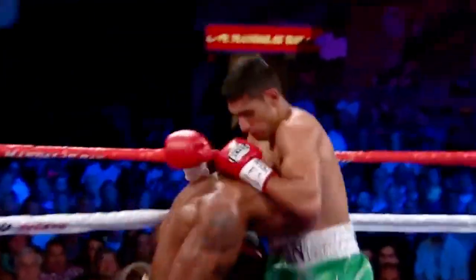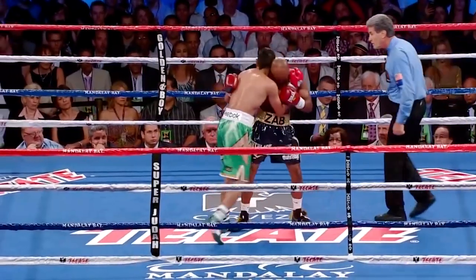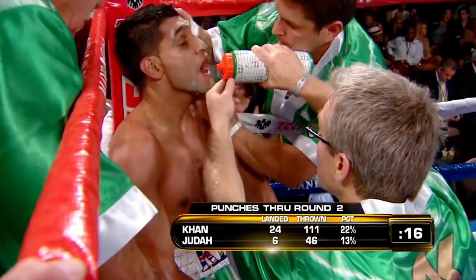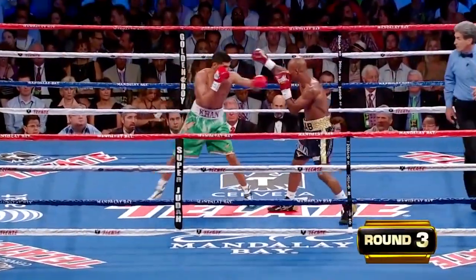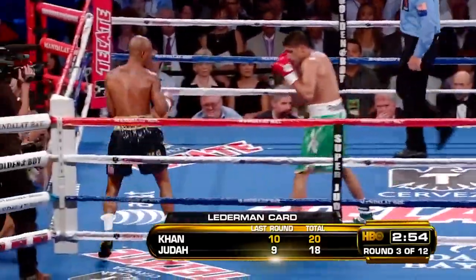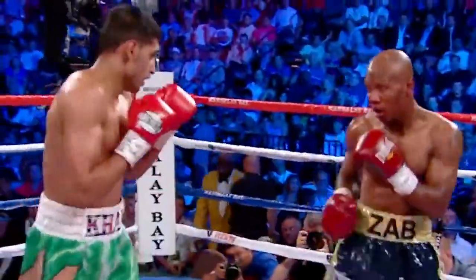And look at the size advantage. His back is considerably wider. Zab Judah has landed 6. So the bottom line is that Amir Khan has gotten out of the gate, and Zab is not fighting a terrible fight. He's in obviously ridiculous shape.